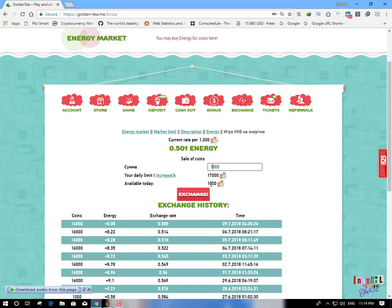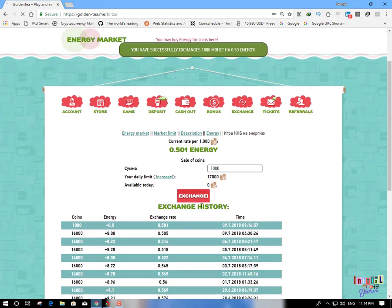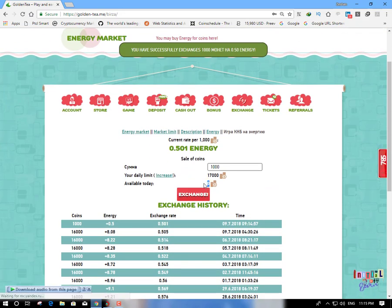I already sold. So just click on exchange. As you can see, it's almost over now, and I have claimed this energy 0.5 on this energy rate.